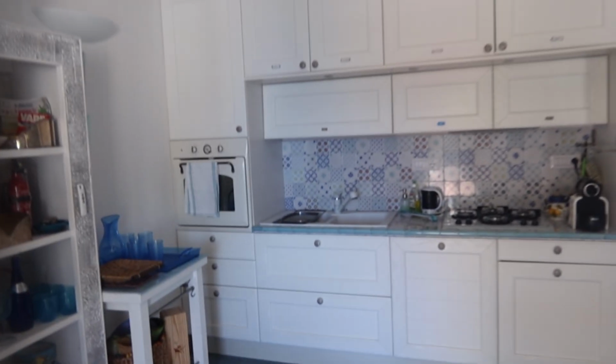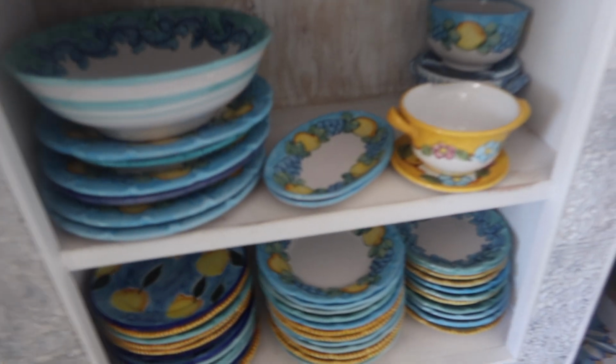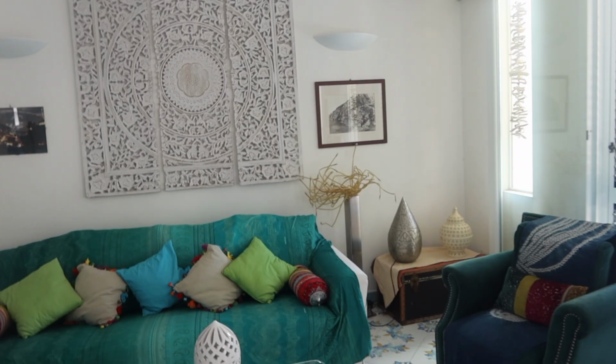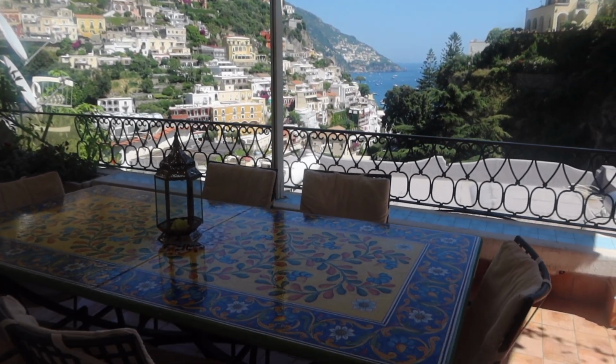Guys, it's so cute inside. So this is the interior of our Airbnb. We all just came over and we were just mesmerized by all of these plates. They're just so pretty. I just love the Italian colors and the blues and the yellows. So yeah, this is the inside of our Airbnb. Are you joking? It is honestly incredible.